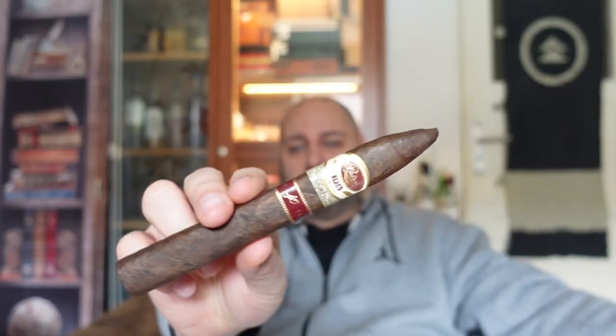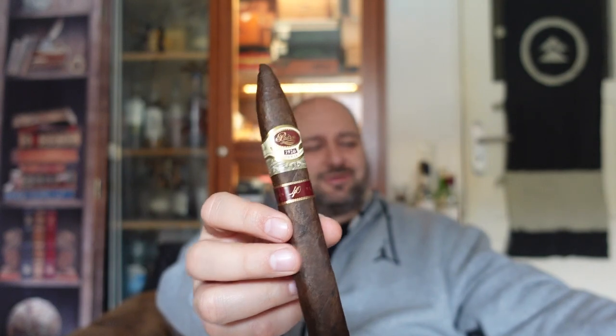Ring gauge 54 times 6.5, Puro Nicaragua, €43.80. So around $46. Patron, lovely. They're doing such great cigars. Unfortunately, not very popular here in Germany. It has its fans, but a whole lot of people never heard about Patron over here. More popular in the United States, but it slowly comes over here. Over the last couple of years, I hear more and more people talking now and then about a Patron cigar. So I think that's a good sign.